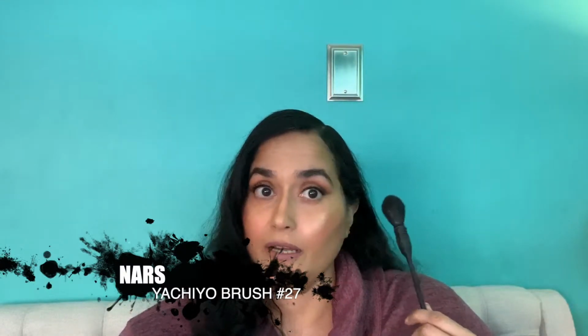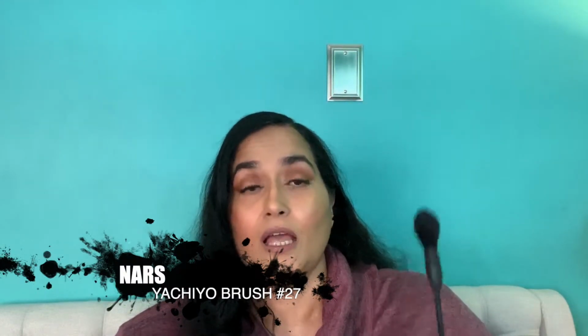You can use it for under your eyes. I've been using it to put my blush on. And I love that it takes the blush and it really packs a punch right away. And I could just buff it out and then I'm good to go. So I absolutely love this brush.